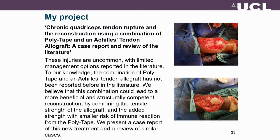There is very limited literature on the reconstruction methods, and none of the current repair or reconstruction methods have been consistently successful in reinstating the function of the extensor mechanism. However, from reviewing the literature, we can see that the most common methods currently involve either the use of an allograft, an autograft, or an artificial graft.